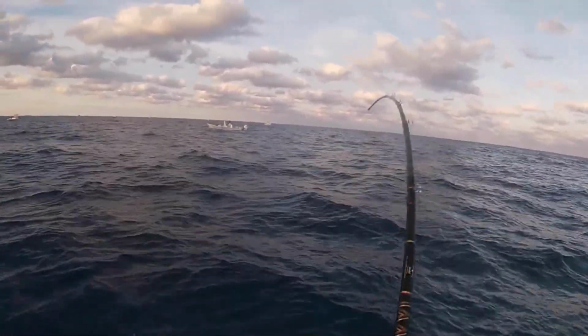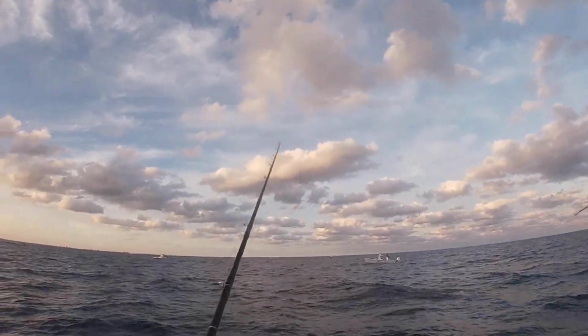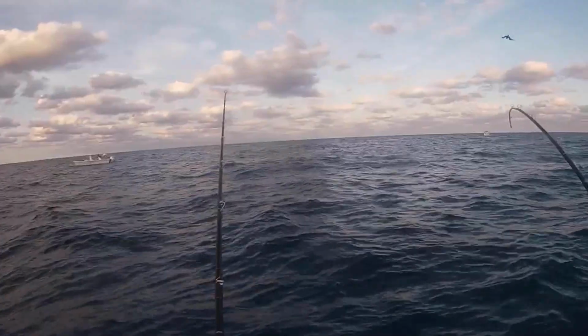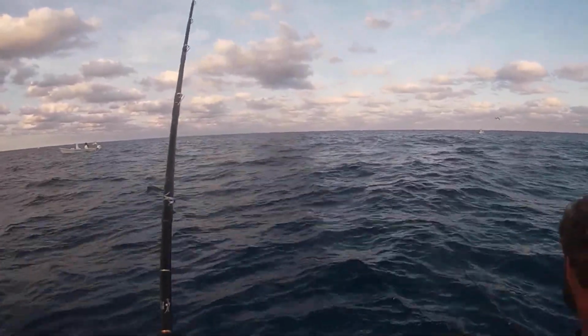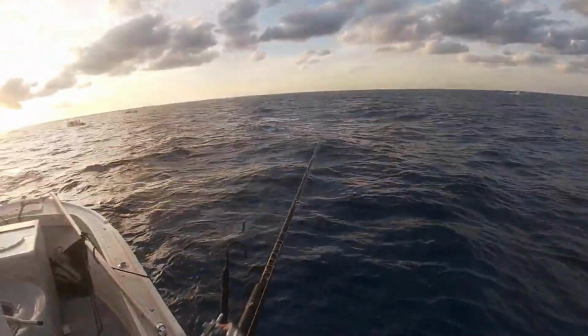I often also troll a mackerel duster or two below the surface behind small planers or trolling sinkers. Occasionally these will outfish the surface lines, but most of the time the surface lines catch the great majority of the fish.